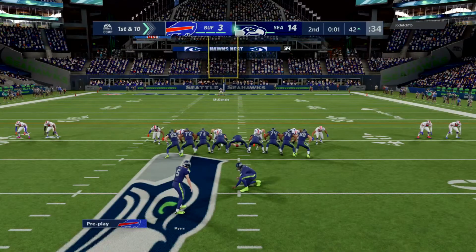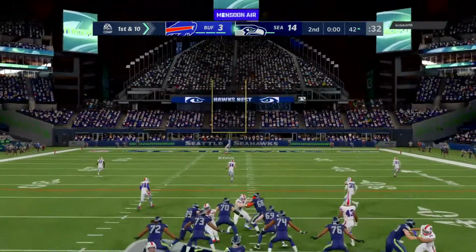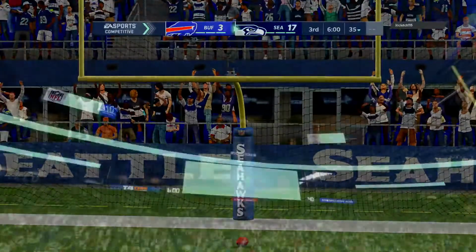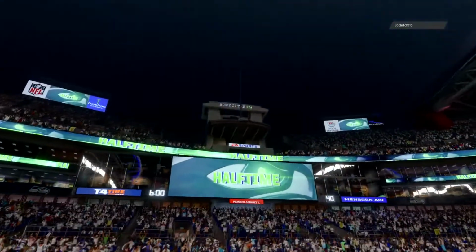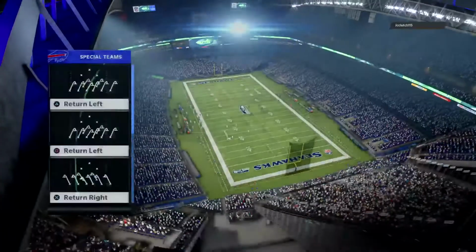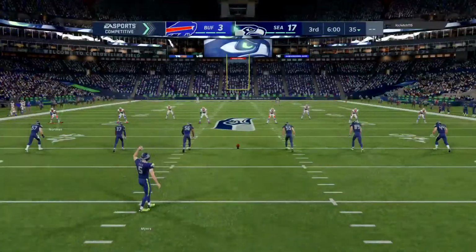He's hit from as long as 58 in his career. This will be spotted just shy of midfield. A 59-yard attempt. And this is good. He got just enough to clear the crossbar as he drops it in from long distance. So we have come to halftime in what's already a 2-touchdown game.